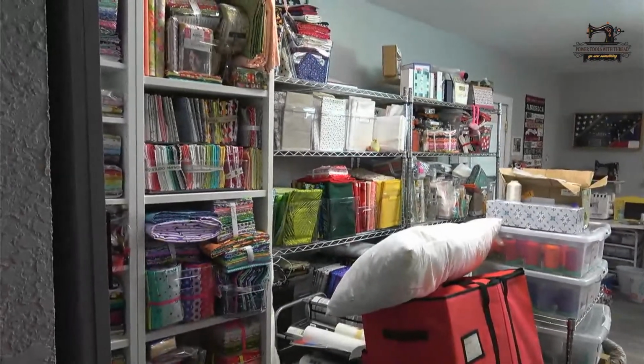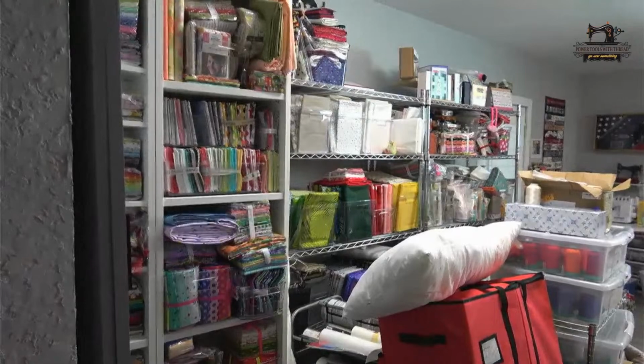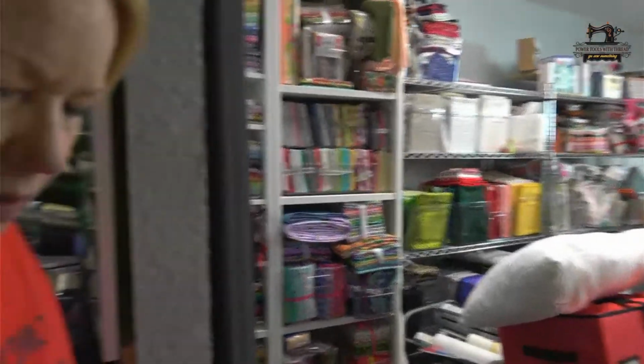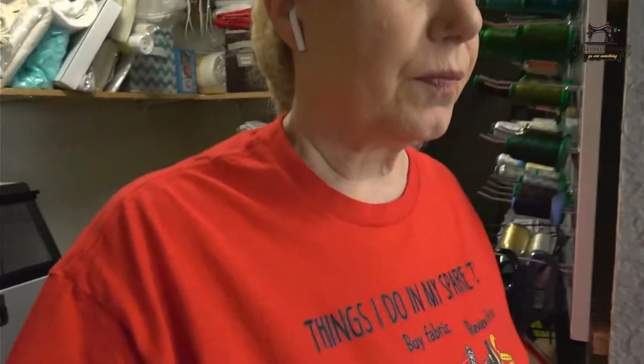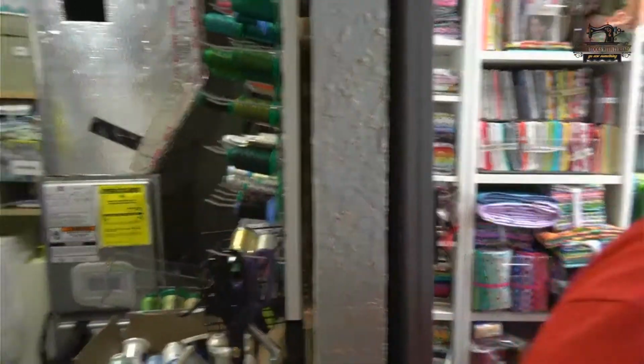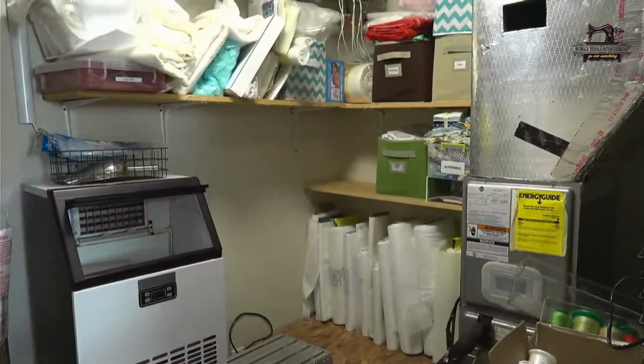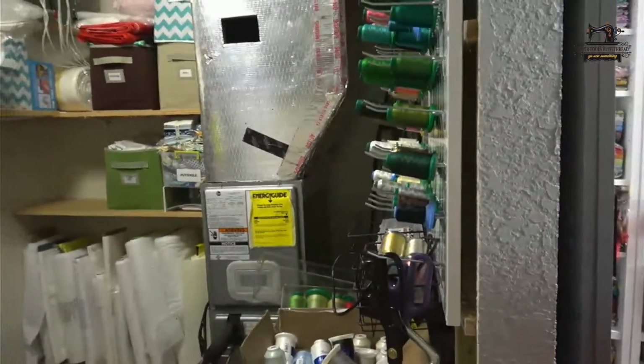Fabric that has been hidey-holed, that I forgot I had, that now has a little bit of dust, not a lot, because I keep a pretty dust-free home. Whoa. Butterfly organizer. Elaine, so those are, let me get back here, you guys.